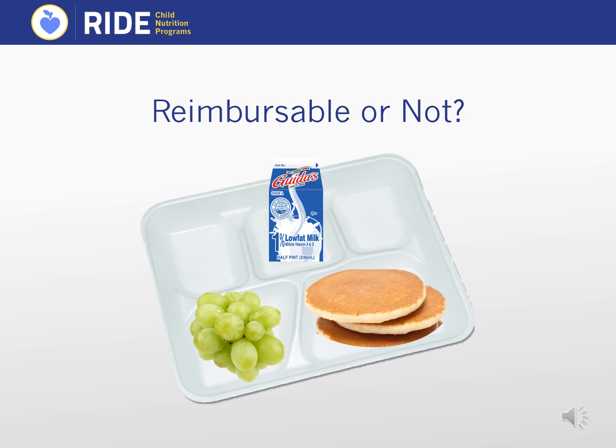Does the photo represent a reimbursable breakfast tray? If you answered yes, you are correct. This is in fact a reimbursable meal. The student has at least 3 items in the appropriate serving sizes, including a half cup of fruit.